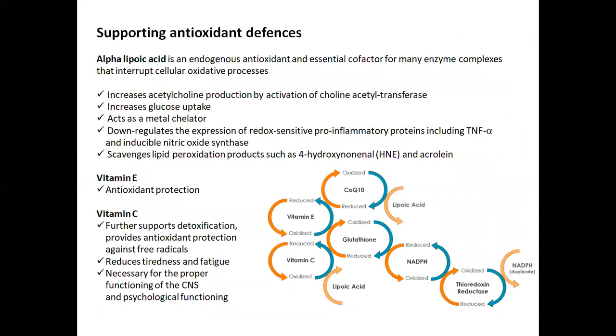So we've got glutathione as our little antioxidant enzyme in the middle of our diagram here. In order to keep glutathione processing, we need to have certain other antioxidants within our diet as well. So to support our antioxidant defenses, I recommend things like alpha lipoic acid, vitamin E, again, going back to the benefits of vitamin C, CoQ10 is in there as well. And what we find is that it's almost like a cog wheel effect. If we have a good array of antioxidants, then it's going to support these antioxidant defenses and pathways.